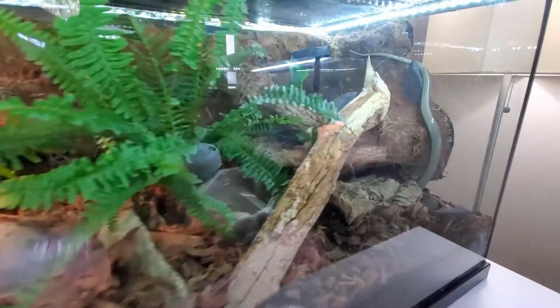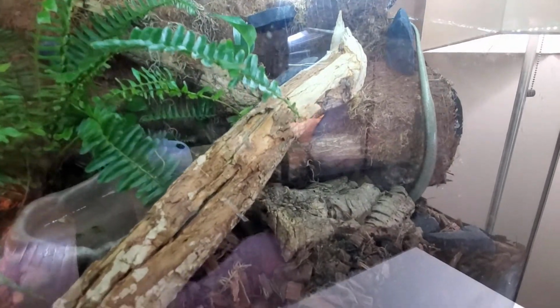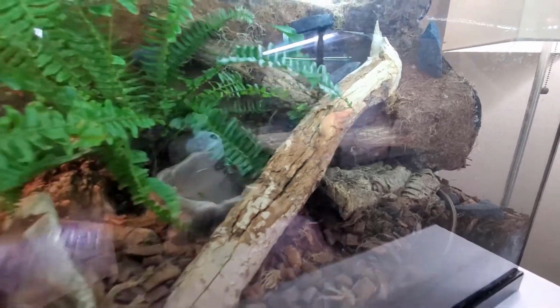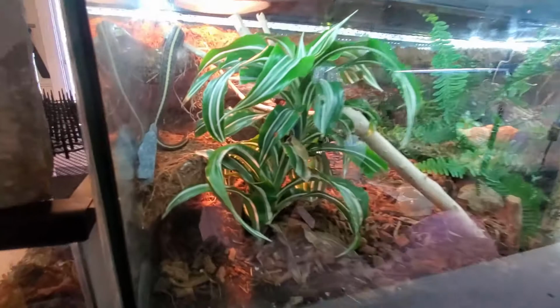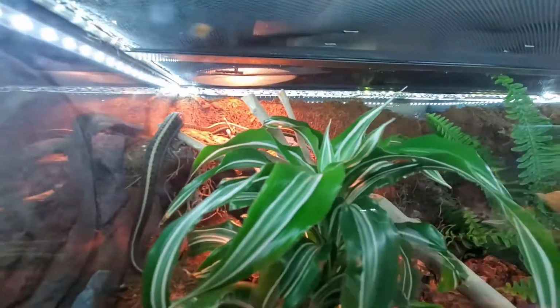So, moving on. My Coast Garters, Jim and Pam, live here. I recently released a video about this enclosure. This one also might be one of my favorites. It has a ton of built-in tunnels and hidey holes that they love zipping through. I made them some lovely basking spots here on the wall, but they decided that they'd rather sleep on the plant. Whatever makes you comfortable, I guess.